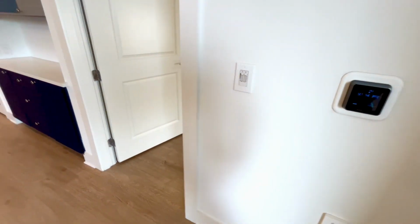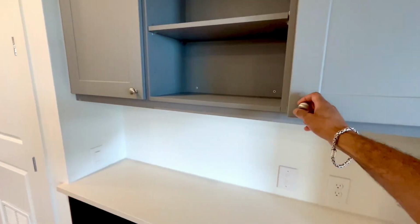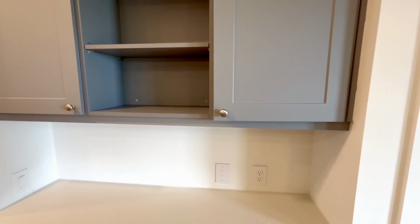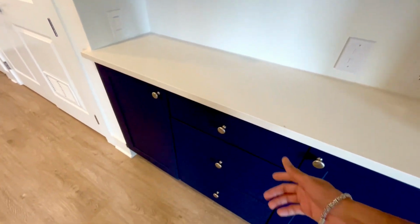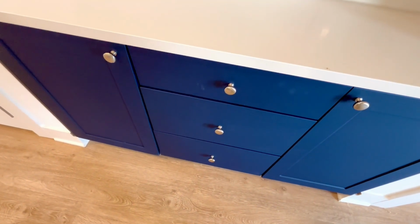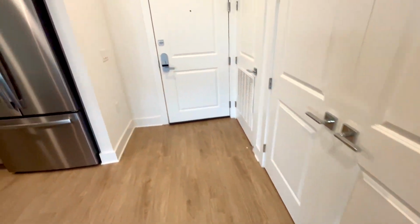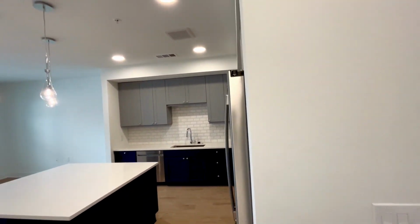Digital thermostat. And you want to know what? Slam resistant. Slam resistant. And guess what? Your drawers too. Well, not if you pull it out too hard like that. But slam resistant when you close it. So one last look.